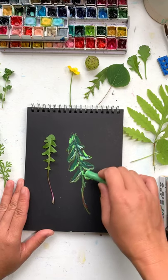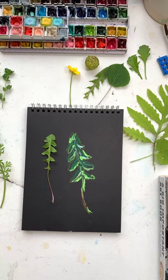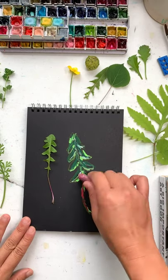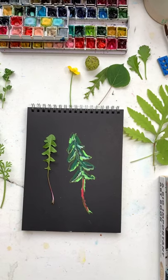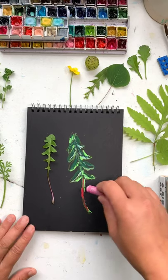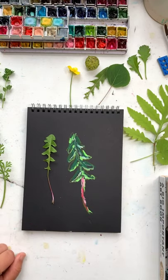It changes. There's student grade and there's artist grade. And sometimes you just have to look and see. If you want to level up, definitely invest some money in artist grade. If you want to just play and you don't want to feel bad about creating, get some student grade.